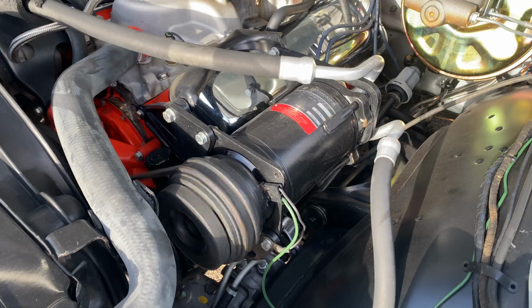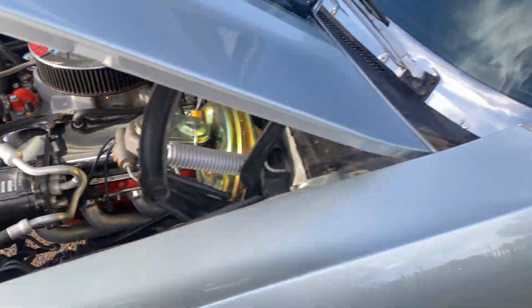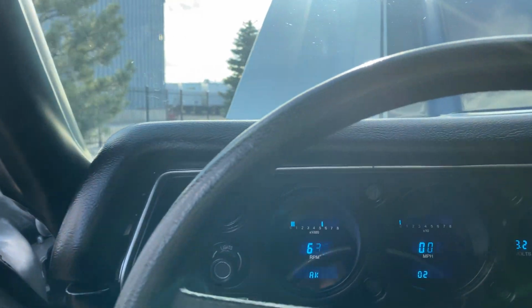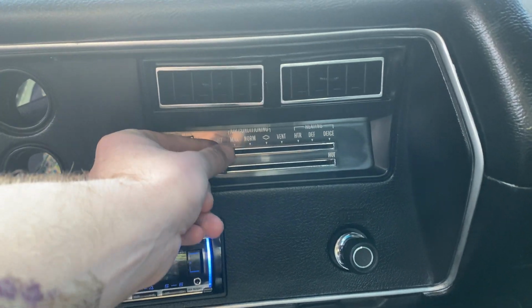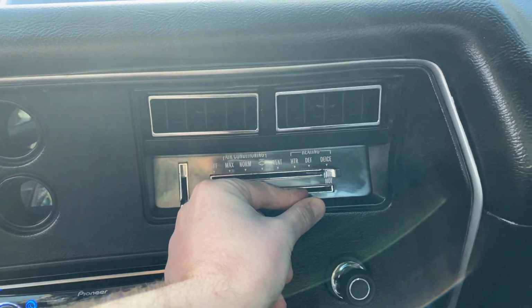AC compressor has kicked on, and this air conditioning system has been converted to R134A, the new stuff, and it works really well. The controls are nice and easy too. They slide all the way to the end.